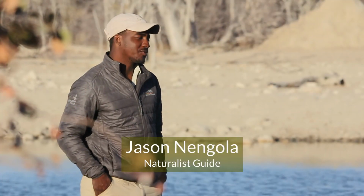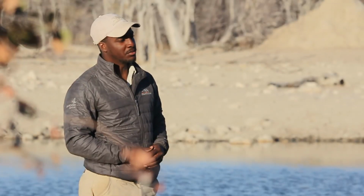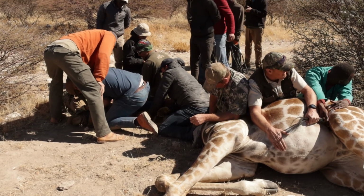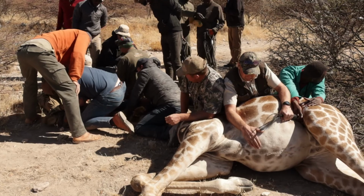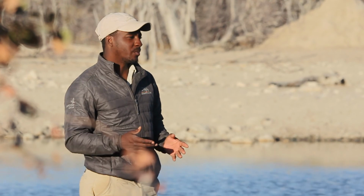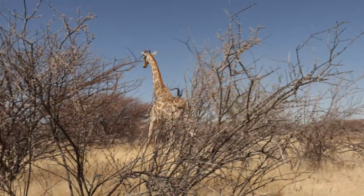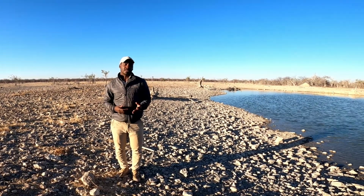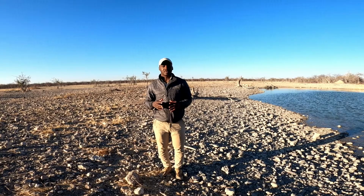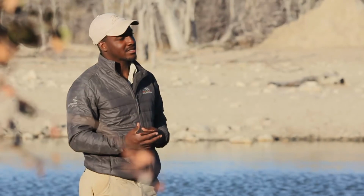So we had a very successful week here at Etosha Heights Private Reserve, where we joined Dr. Morgan and the vets from the University of Namibia. They managed to collar all the animals that they wanted for the study, and it was such a fantastic experience to see so many disciplines come together for the greater good, whether it's the vets from the University of Namibia, the researchers from NUST, or the students from Germany. It was great to see all of us come together and really join forces to get this project running.